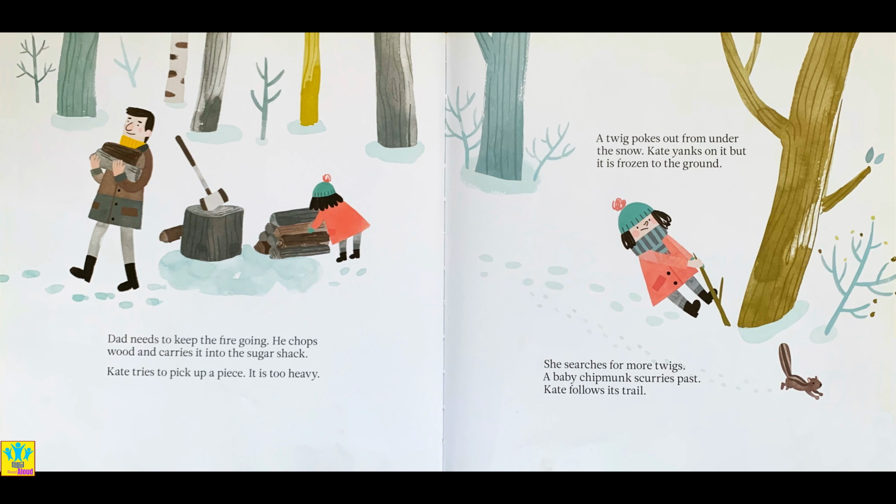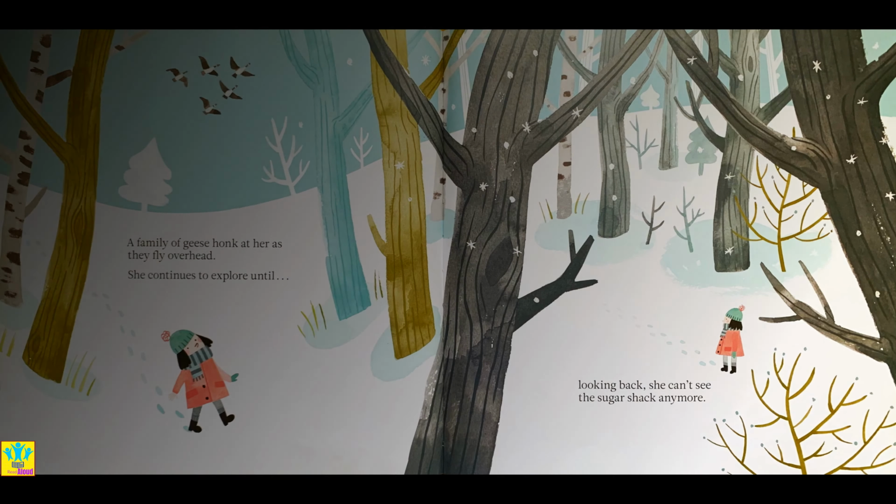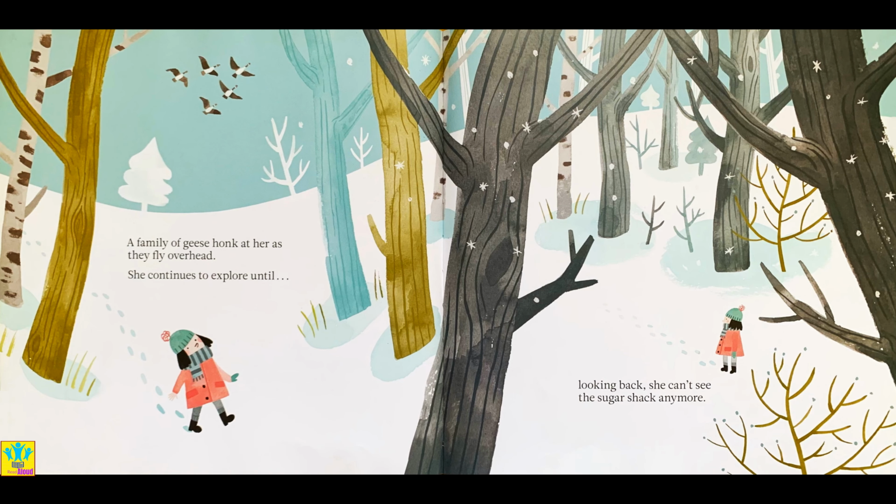She searches for more twigs. A baby chipmunk scurries past. Kate follows its trail. A family of geese honk at her as they fly overhead. She continues to explore until, looking back, she can't see the sugar shack anymore.